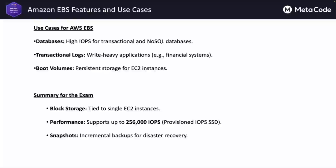And now let's talk about Amazon EBS. EBS is all about performance and persistence. It provides block level storage, making it a great choice for applications that require high IOPS, like database or transaction heavy workloads. EBS comes in two primary types.